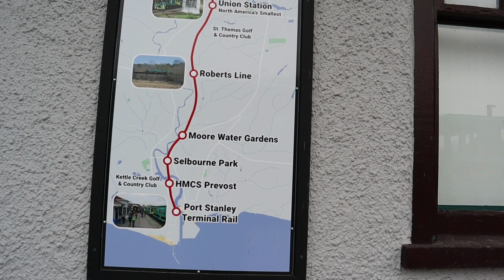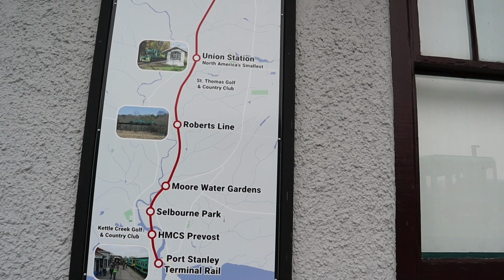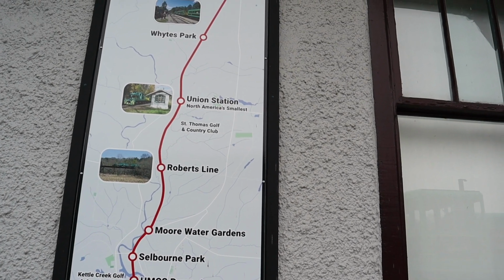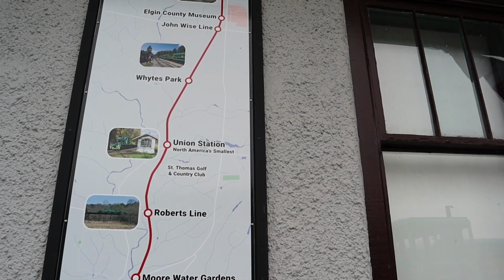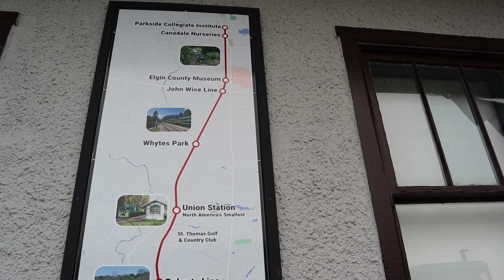This is the map about the tour that they take. It's about almost 5 kilometers or so that this ride takes. It will be a nice tour for somebody that visits here, Port Stanley.